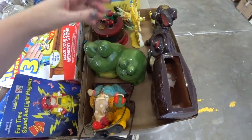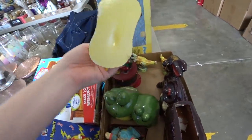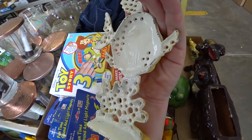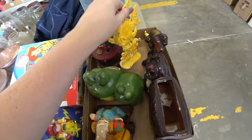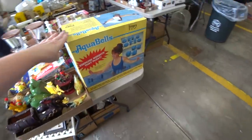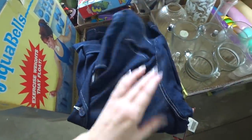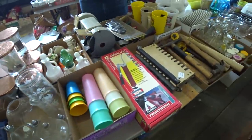I'm close. This little fish. Yeah, this is an earring holder. He's cute. He's marked P A. APA? That looks like an A in between. It's made out of metal. We'll figure it out. Aquabells. What's this? This looks old. Oh, it's Route 66 though. Not too exciting.